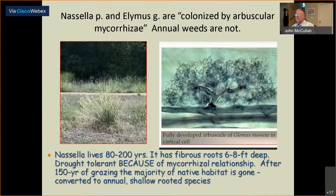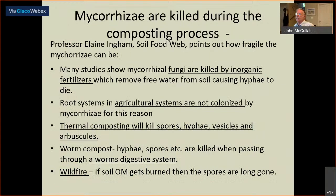So can you imagine, this Nassella lives 80 to 200 years, just one plant. And the rangeland in California was dominated by this grass. Needless to say, there was no runoff or hydromodification in the past. Next.